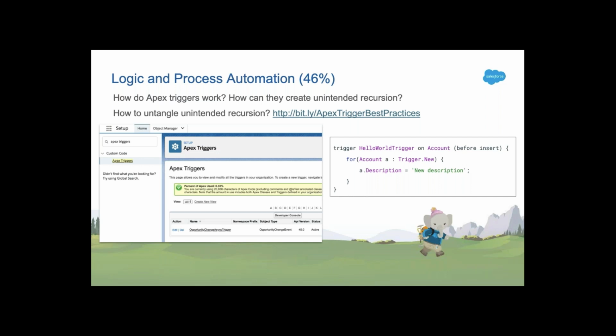Not only do you need to know how triggers can create unintended recursion, you also need to know how to untangle those recursions. Please refer to bit.ly/apex-trigger-best-practices to see how you can debug and how you can make sure that your trigger is only called once.